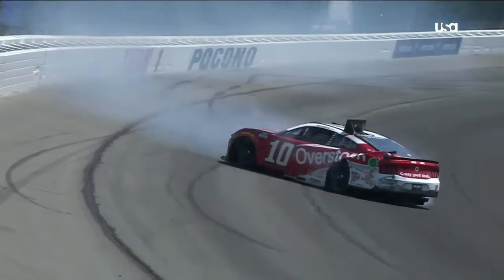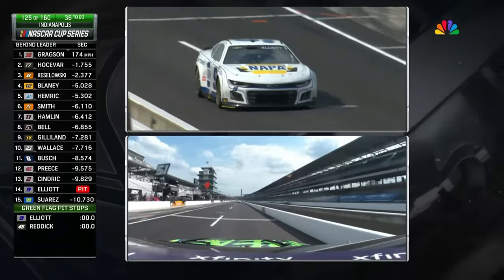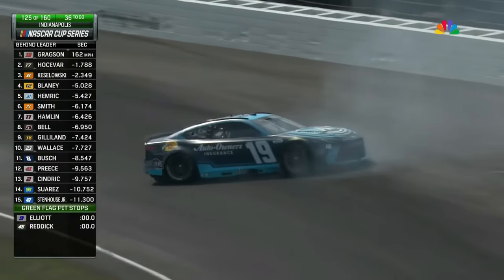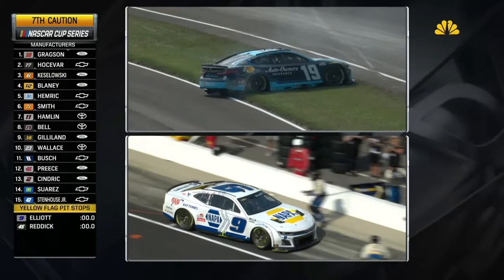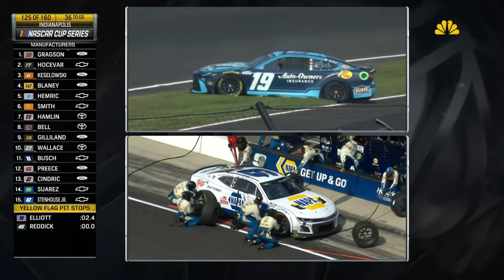Yeah, it just looks like he got too loose. 102. They last pitted at 107. Tyler Reddick following down pit road, and a caution, Rick, maybe on the racetrack. Martin Truex Jr. up toward the wall, and the 9 was on pit road already, so when pit road closes, he's already there.